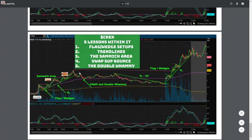Trend lines. Look at the trend line buys. Buy on the trend line. Buy on the trend line bounce. Buy on the trend line bounce. Short the trend line. Short the trend line crack. Okay, now we've got a downtrend. Let's buy the downtrend break. Okay, let's buy the uptrend. Here, trend line buys. Trend line buys. So there's all your trend line plays.